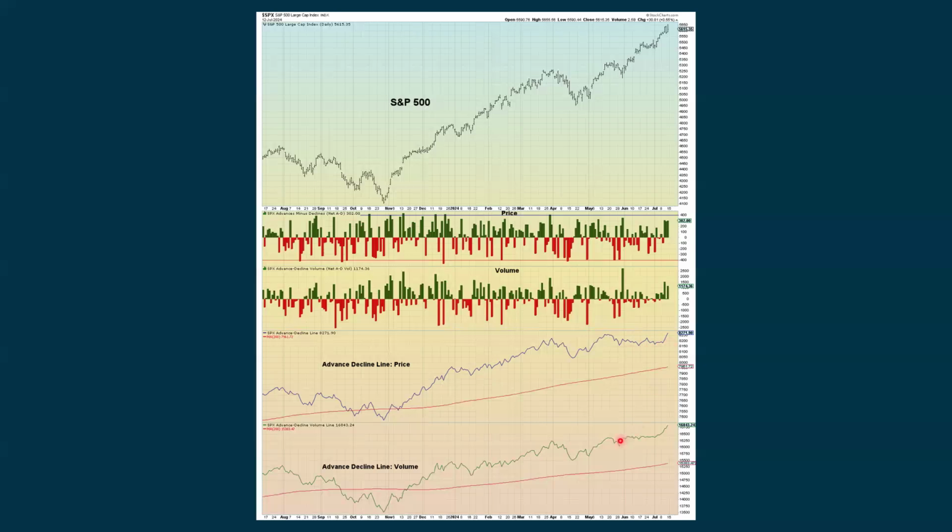We were looking better the whole time based on volume. Even as the S&P was going up, this volume was at least going sideways. It wasn't negatively diverging. And then it's actually been showing some more strength here. And this is times when the market can really be positive, when you see volume going up before you see price.